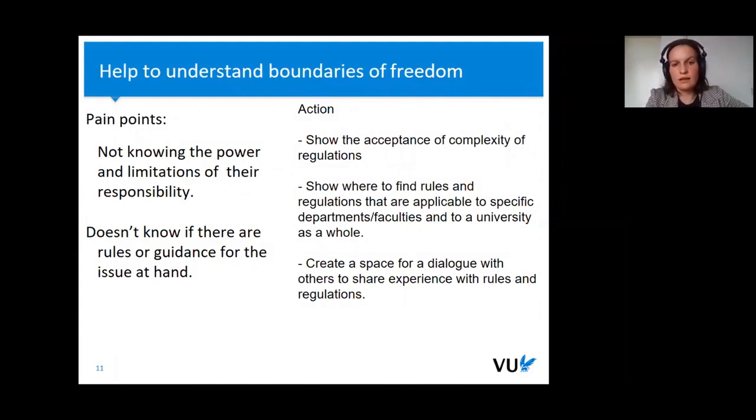Also show the boundaries of the freedom. So this is about the complexity of the regulations. The regulations are complex and we need to be clear about that, but we also need to show what regulations are applicable to the departments and which regulations are important for the university as a whole. So again, there is this need for translation to much smaller units than the university. And what we should also do is create a space for a dialogue so that people who have experience with the rules and regulations, for example, people who made sure that they are compliant with GDPR, can share this experience with other researchers.